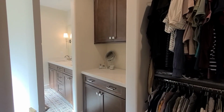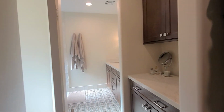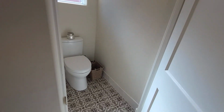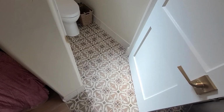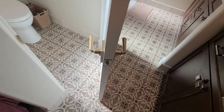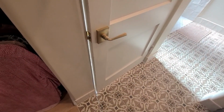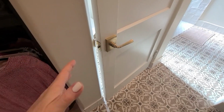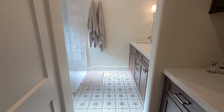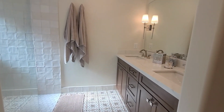Landing spot here with extra storage, water closet over here on the left, a new privacy window in the water closet, but that gorgeous tile flows through this whole space. And again, we have a beautiful handle. We didn't have a reusable handle for this door, so a new one was purchased to complement the other finishes within the home. But look at this space.